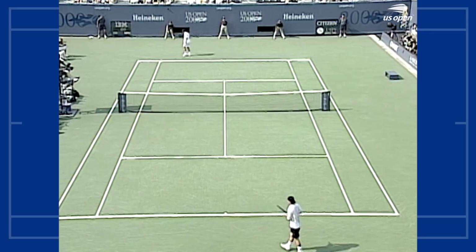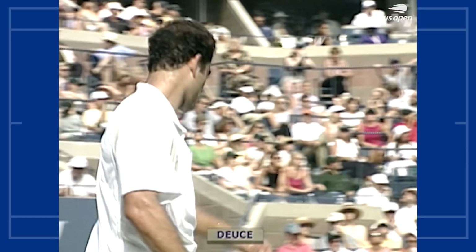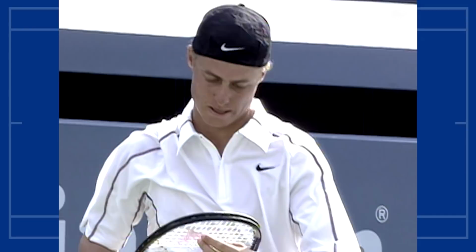Sails long. Here, a shot of frustration this time from Hewitt. And usually he uses that as a way to get more focused and more concentrated. Let's see how he responds now. Some good pressure there from Sampras. 40 all.